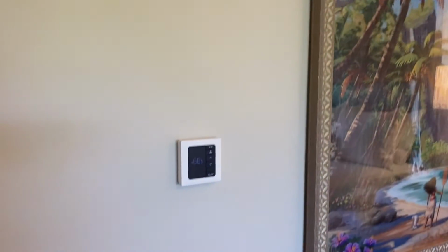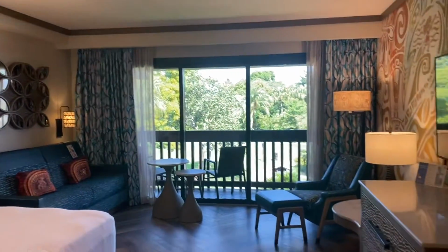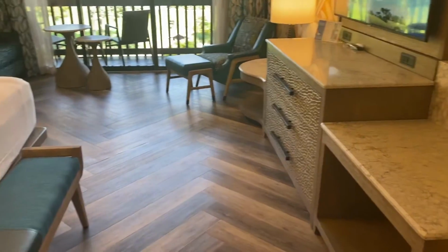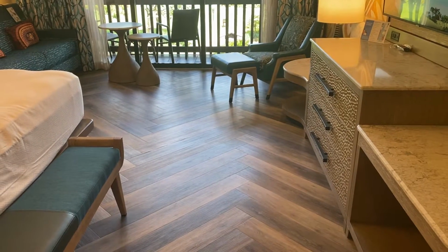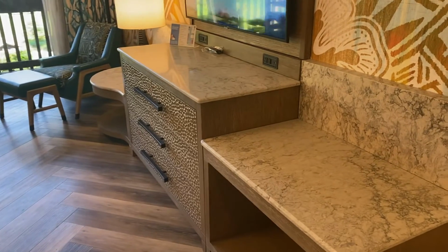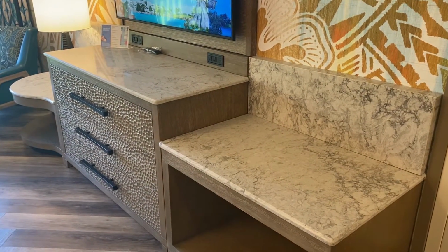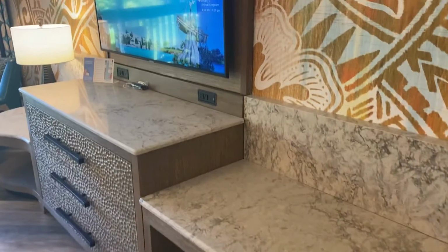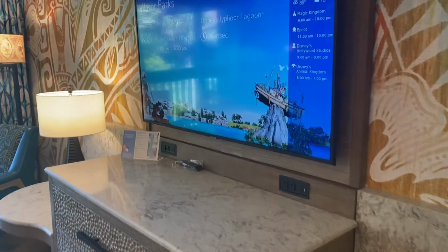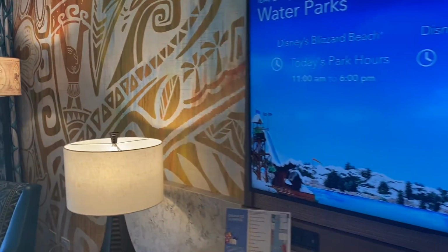There is a smart thermostat that is now on the walls. They've removed the carpeting and the floors are now nice and shiny, brand new. So the dressers are pretty big as well, and certainly Moana themed, Polynesian themed. Here's your TV on the wall. I'm guessing that's a 55-inch smart TV.